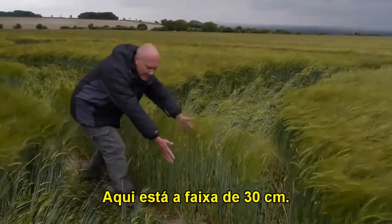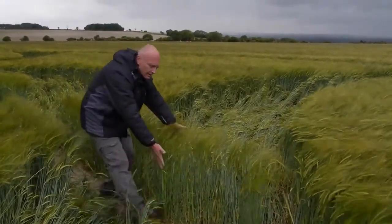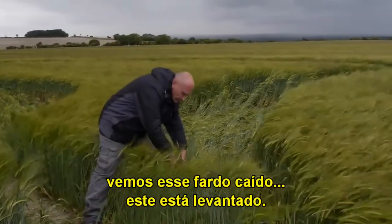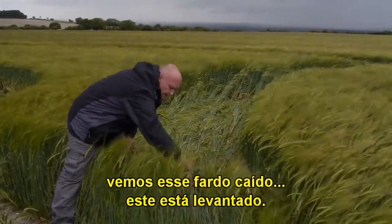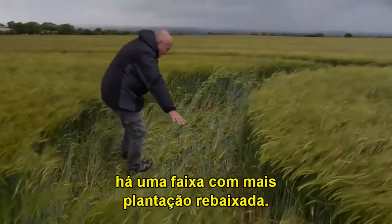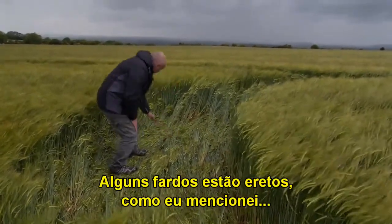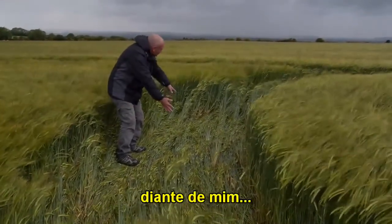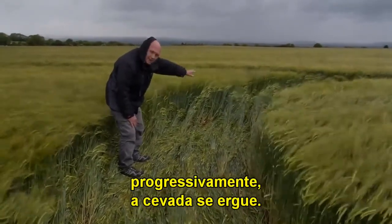Here's the sort of 12-inch band of completely standing crop here. And then beyond this, we've got crop. That bunch there is laid down, this bunch here is risen up. And then beyond this, we have a band of more flattened crop. Some of it's bunched up, as I mentioned, at the edges. And then, as it progresses off in front of me, more progressively, the barley stands up.